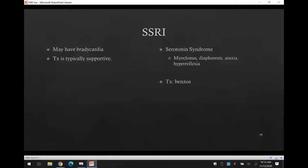So we've got some of those depression medications, those SSRIs, serotonin reuptake inhibitors. They could be bradycardic because of the serotonin reuptake inhibitors. Treatment, once again, like we always talk about, is typically supportive. There's this thing called serotonin syndrome, which happens very quickly once they start a new SSRI or something like that. That can cause myoclonus, diaphoresis, and ataxia, which means that they walk funny. Myoclonus is hard to really test in the field, but based off your history, if they said that they just started some SSRIs or some antidepressant medications, you can check for hyperreflexia, test those reflexes, and the treatment is benzos.